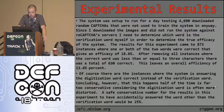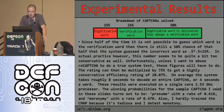A safe conservative number for the results in this experiment to have accidentally answered the word other than the verification word would be about 25%. So here's a breakdown of the CAPTCHAs solved with those 4,000-some CAPTCHAs. I'd say about 25% of them would be the digitization word, 25% the verification word, and half of the time you know which one's which, so you don't have to worry about it.